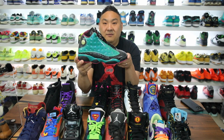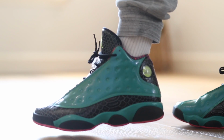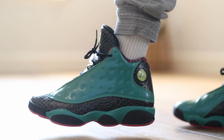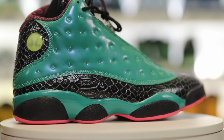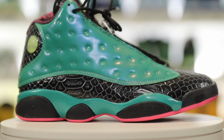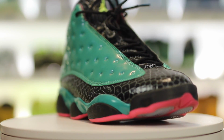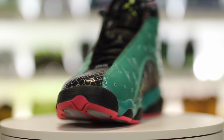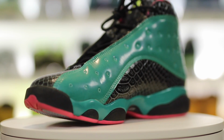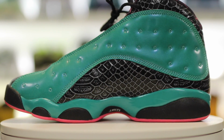In 2015, we have the Air Jordan 13s, and this is done by John Charles. This is actually a really dope one as well. The teal upper on here is crazy, and then it has that kind of snakeskin underneath, and then pink on the outsole. And actually the laces were lime green, similar to the Jordan on the tongue. However, I actually changed them out for black laces. I just thought it looked a little bit more toned down, but honestly, you could go with the regular laces, and these things are crazy as well. I love what he did with these as well. It's very unique and really cool to see the imagination that some of these kids bring to the table when they're creating some of their own shoes.